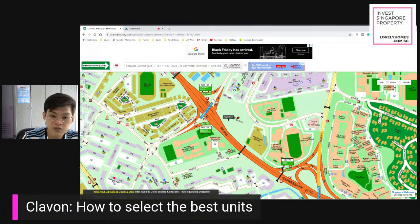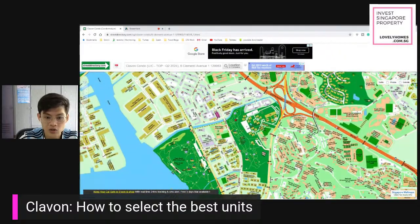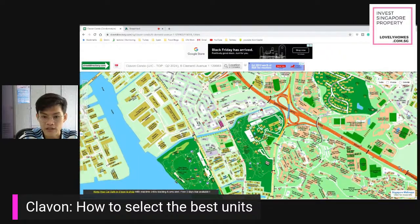If you are willing to live with the view of a highway, assuming you are getting a low to mid floor, and willing to live with the noise and the view of the highway, then you can potentially get a sea view. Why I say potentially is because all these years, yes, there's a cluster of condos here along West Coast, but you have to realize that this is low rise, and this is a hospital.